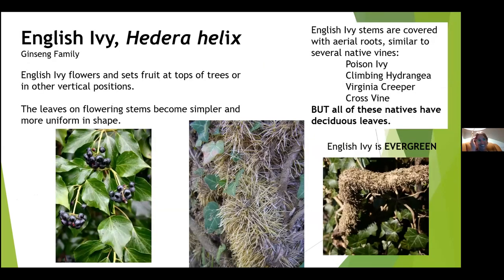English ivy. English ivy flowers and sets fruit at the tops of trees or in other vertical positions. This is sort of a fun fact about English ivy. It does not fruit when it is on the ground as ground cover, but it still shades out seedlings, et cetera, as a ground cover. It's still bad as a ground cover, but the leaves on flowering stems become simpler and more uniform in shape.